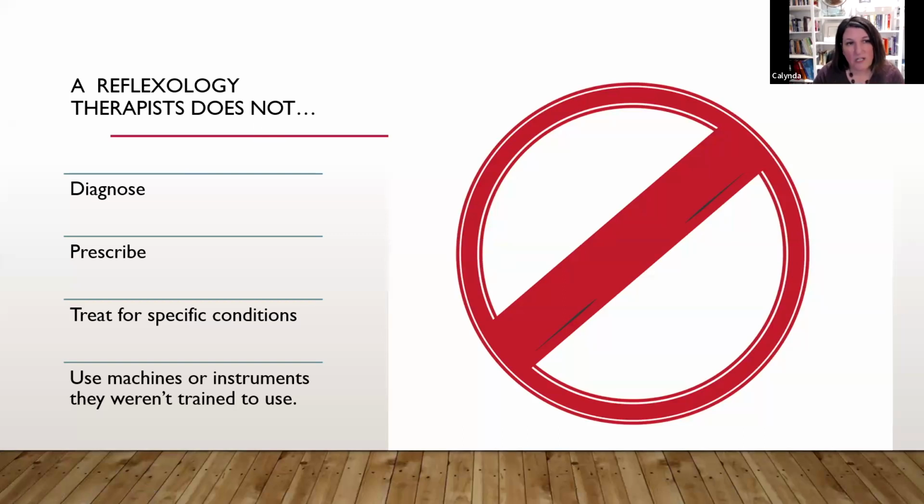So we don't diagnose. A reflexology therapist does not have an MRI. They don't have a PET scanner, a blood lab, X-ray machine, those are all the things that you need in order to diagnose any condition. And we don't have that. So obviously we don't diagnose, we don't prescribe, we don't treat for specific conditions, and we don't use machines or instruments that we're not trained to use.